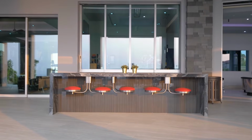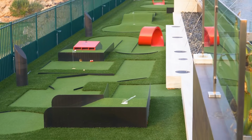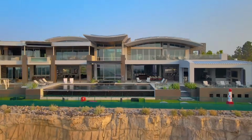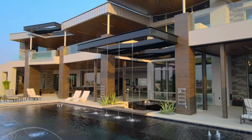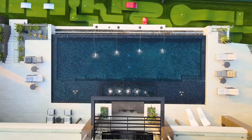Stepping outside via motorized sliders, the transition is seamless. The backyard is anchored by a 37,000-gallon infinity pool with custom glass tiling and a retractable television, framed by views of the Las Vegas Strip.